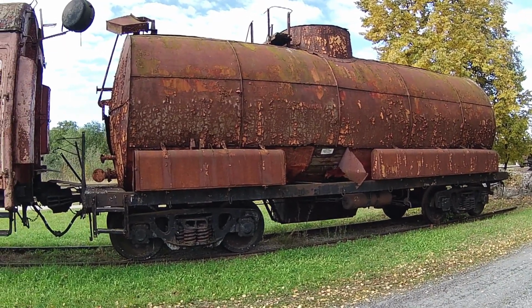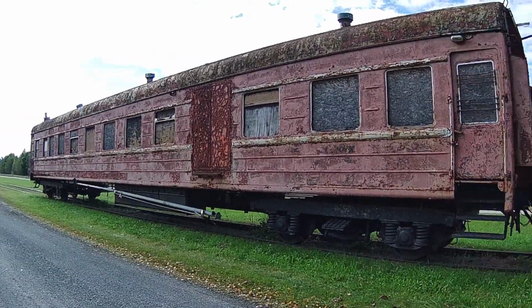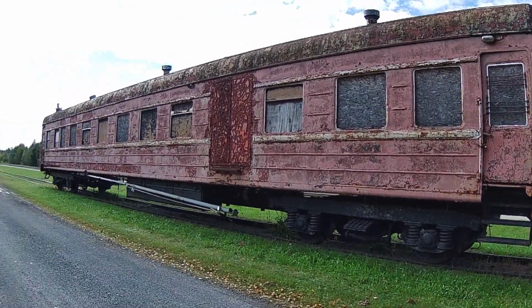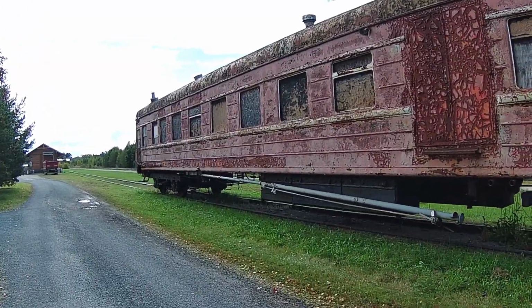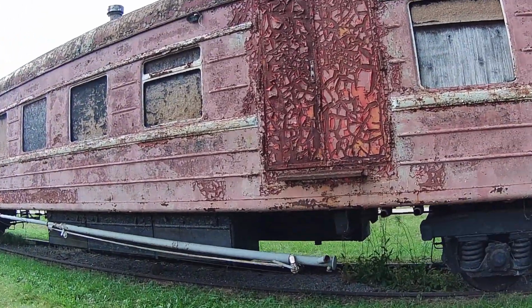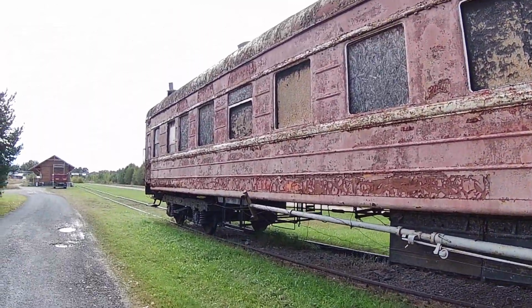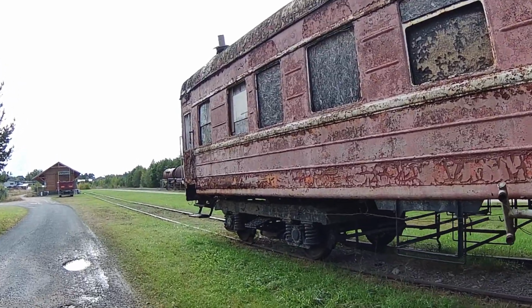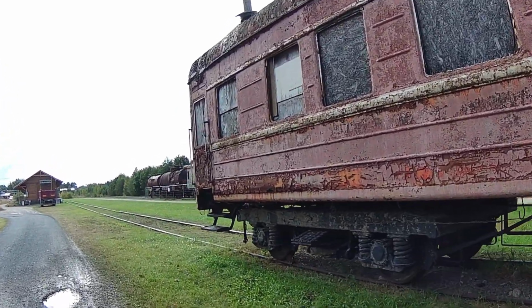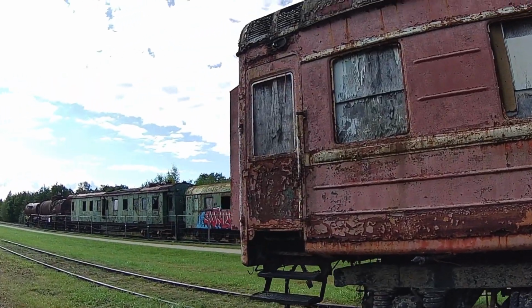Unfortunately, walking around these exhibits, the expression railway graveyard comes to mind. Can't help it, really. But that doesn't mean it's not without its own decaying beauty, if you know what I mean.